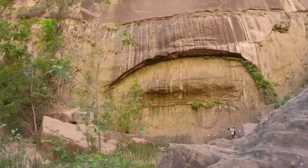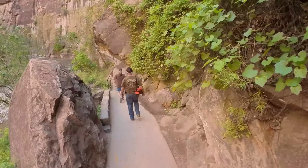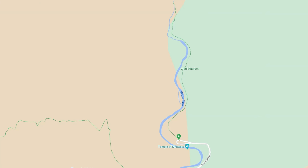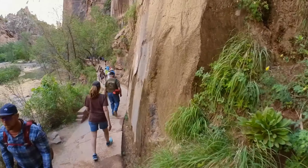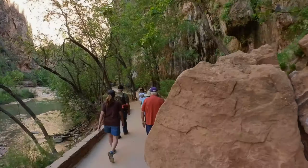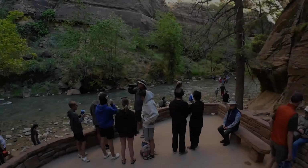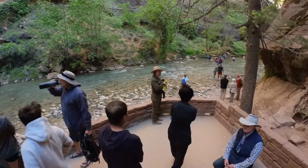The path was easy, with only a slight incline. The trail from the trailhead follows the Virgin River for about 1.1 miles or 1.8 kilometers before reaching the mouth of the Narrows. This part of the hike took me about 25 minutes. Once I reached the end of the Riverside Walk, the paved path gave way to the river.